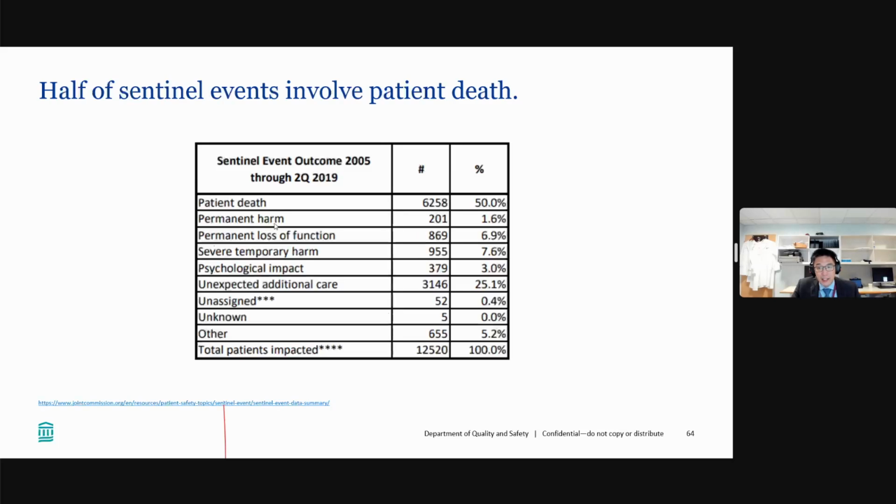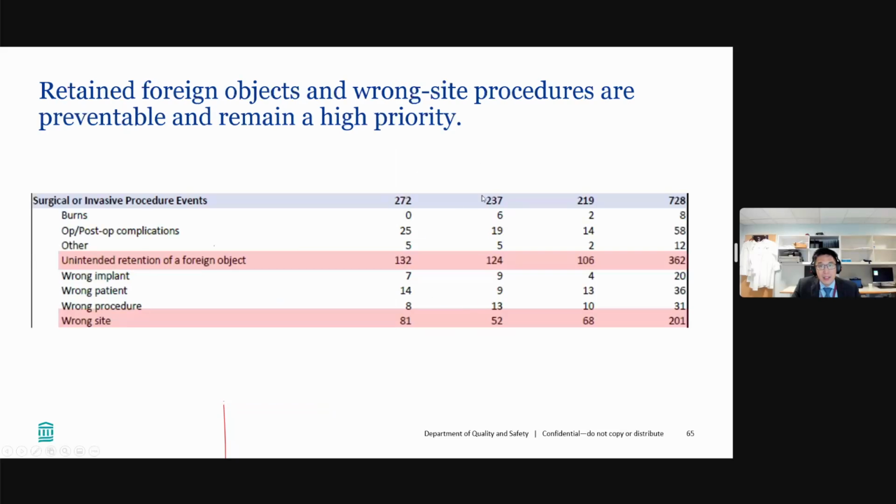Half of them involve death, but the others also result in needing additional care, and some have permanent loss of function for these patients. Two of the more common items that you'll see in the OR are retained foreign objects and wrong site procedures.